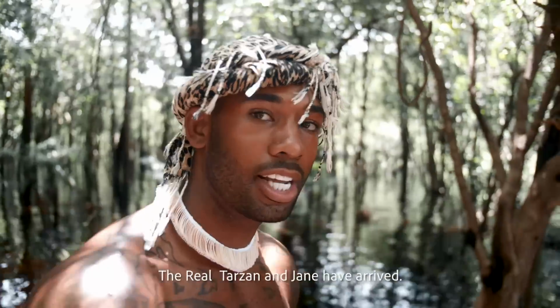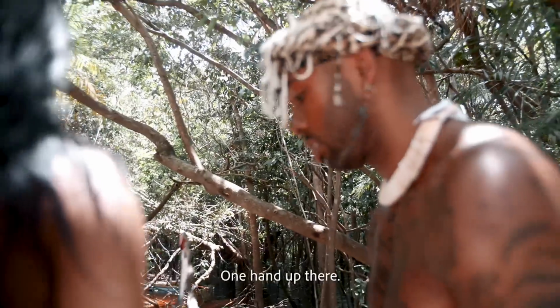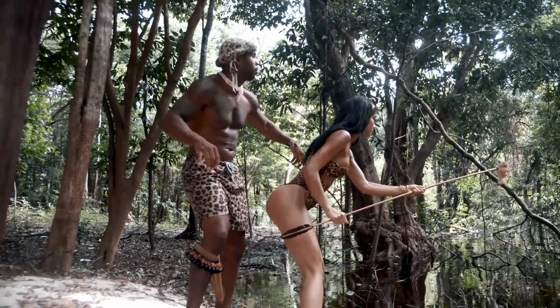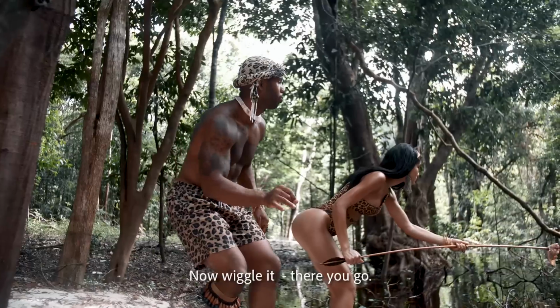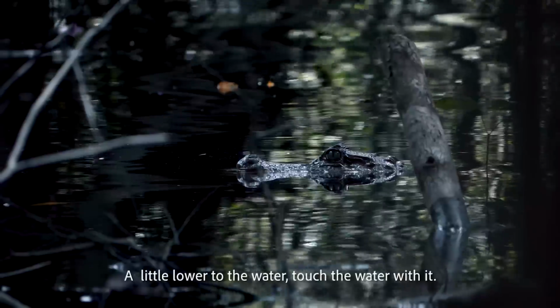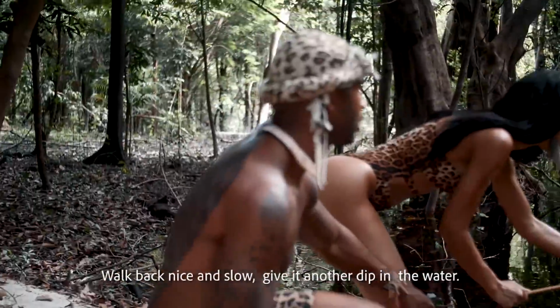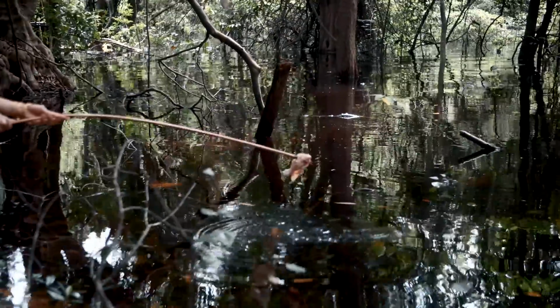The real Tarzan and Jane has arrived, and I hope you're ready. Two hands, one hand right there. So if you guys look here, there's a crocodile, which is a dwarf caiman in the crocodilian family. Now wiggle it. Wiggle it, there you go. Bring it a little lower to the water, touch the water with it. You'll see it pop up again. When it pops up, you walk back nice and slow. Give it another dip in the water. There you go.